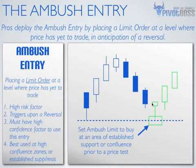Place that entry there. So when price opens on this day and begins to drop down into that support level, you already have an order there ready to ambush that price test. And once price drops into that zone, you're automatically triggered long, and then you're in at the best possible point.